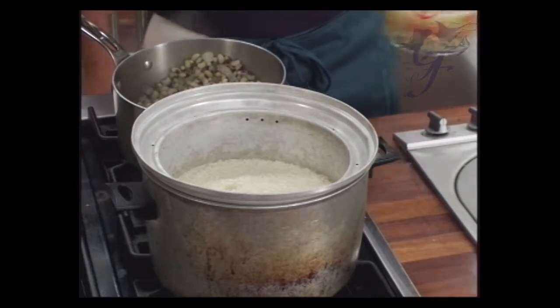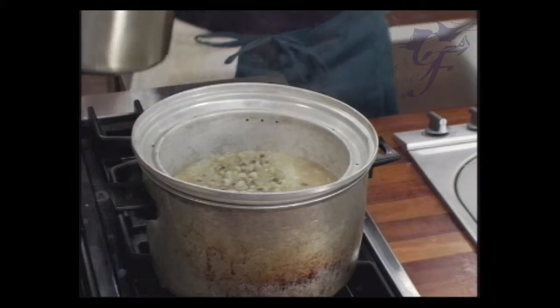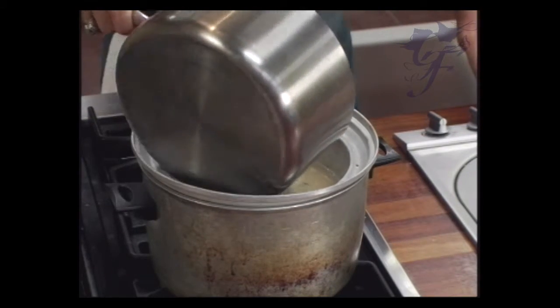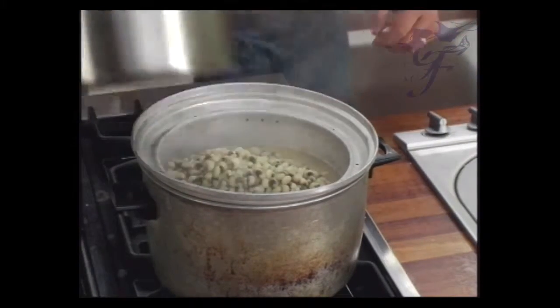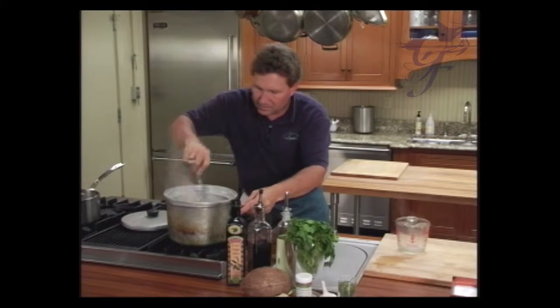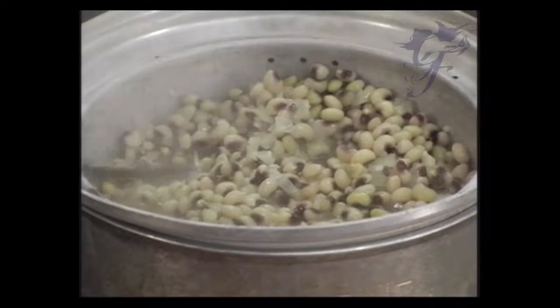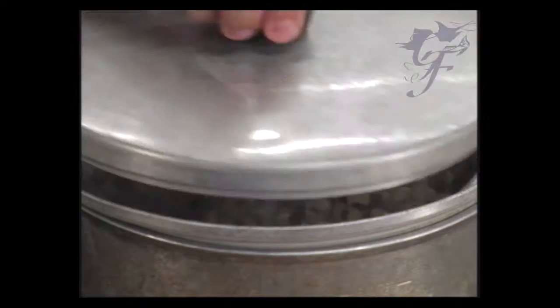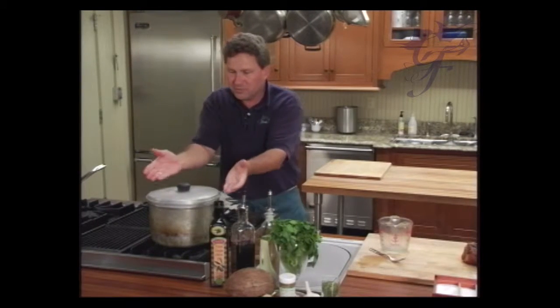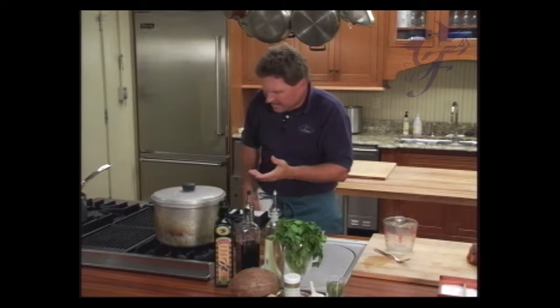We're going to add our stock, and now we're going to add our black-eyed peas. And that is the foundation for Hoppin John. Give her a stir, incorporate everything, get it situated. We'll bring this to a rolling boil. You'll see the steam begin to come up, and then we'll turn the heat down to about medium. And then about an hour later, you've got Hoppin John.